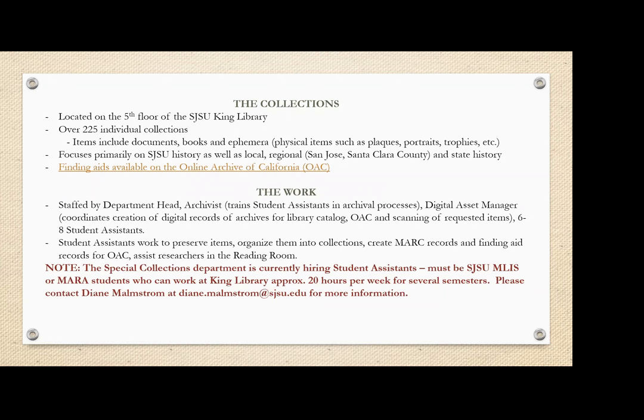I did want to mention, because several of us are graduating, I just finished my last assignment of my last class to finish my degree, but there are several of us who are going to be graduating this May, and so they are actually hiring student assistants. So if you are in the San Jose area or can get to the King Library and work between 12 to 20 hours per week, please contact Diane Malmstrom. Her email is there. They want people who are either MLIS or MARA students and people who can commit to at least a couple semesters worth, because there's a lot of training and they want you to be around for a while after they invest that training in you.